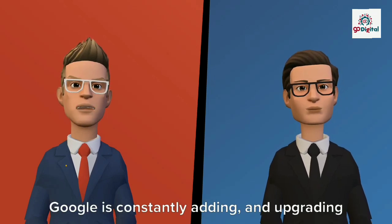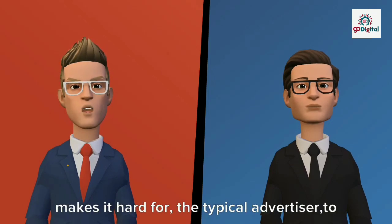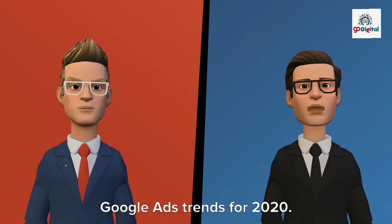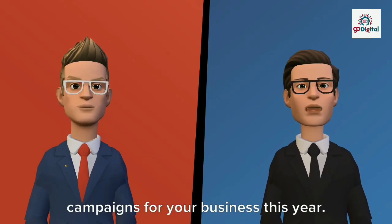Google is constantly adding and upgrading its massive suite of products, which makes it hard for the typical advertiser to keep up with what's available to them. That's why you need to know the 6 biggest Google Ads trends for 2020. It will help you plan the right marketing campaigns for your business this year.